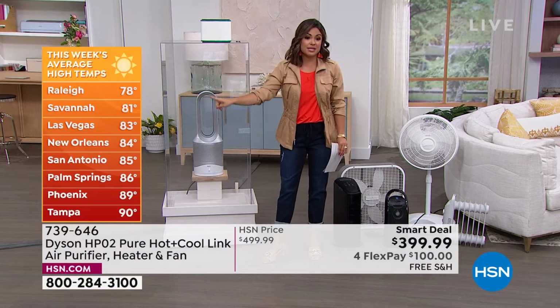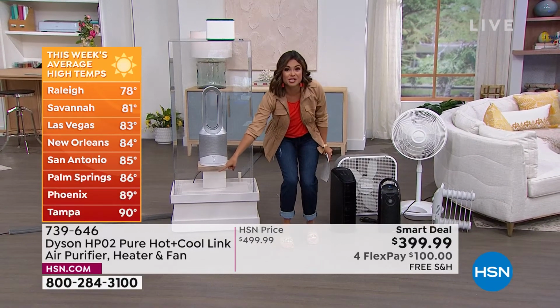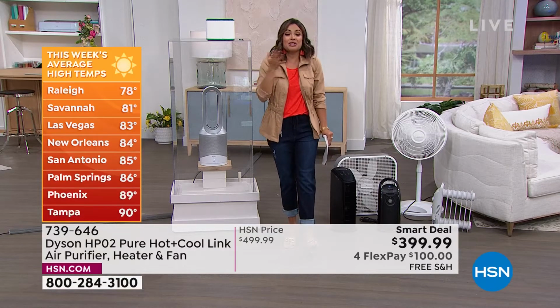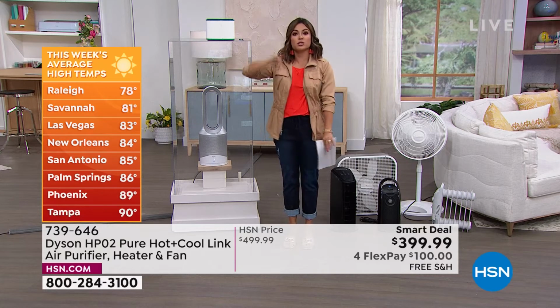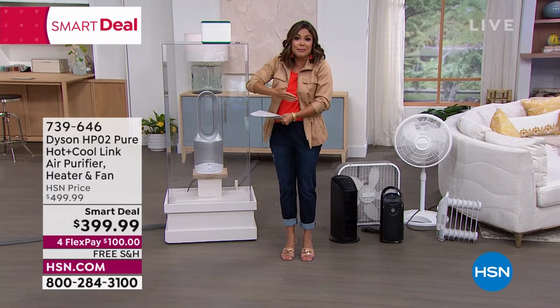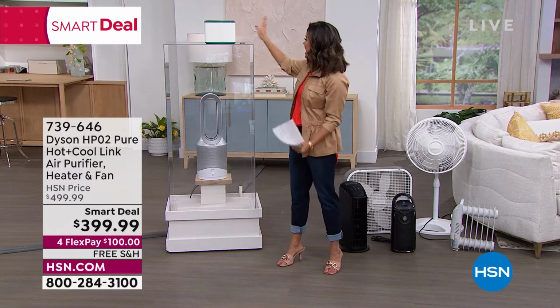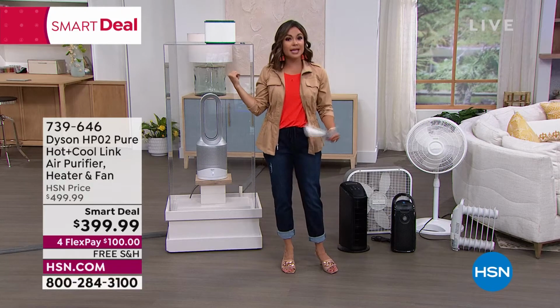Look at the temps. This is this week's average high temperatures. Right here in Tampa, 90 degrees already. We're not even into those dog days of summer, they call it, in July and August when it will be sweltering. And a lot of us have a hot room, or if you have a 2-story house, you know how it's always so hot upstairs. This guy you can take with you. It weighs about 8 pounds. That's like a little newborn baby. It does not weigh a lot, but it works so hard, and that's why we love it. And it has a remote control. And then when things get cold, you can use this to heat the room.